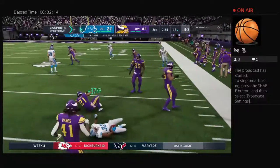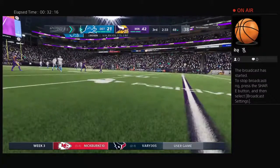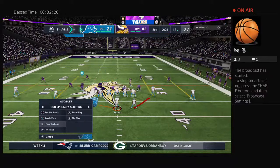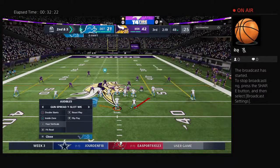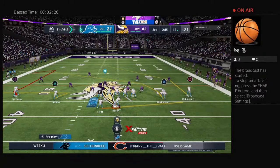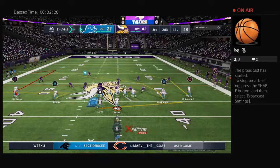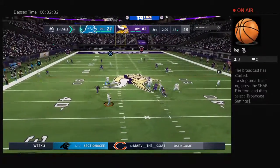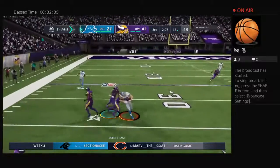Rosen now off the bootleg. Catch is made by Hockenson, the tight end. And this is going to turn into another first down as the tackle is made at the Vikings 33. 19 yards to pick up there. Move the chains. First down, Lions. From Viking territory now. They'll come up 1st and 10. Down at the 33.